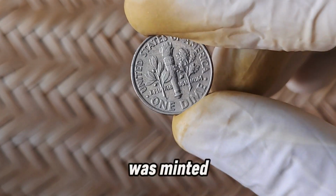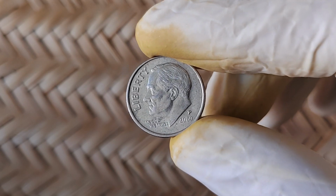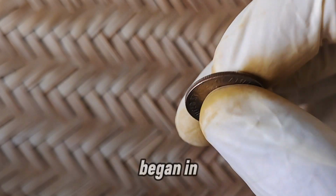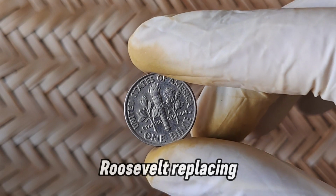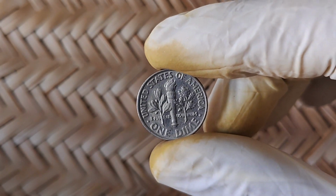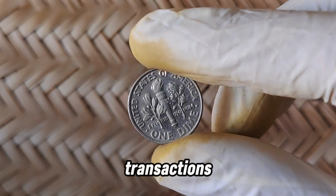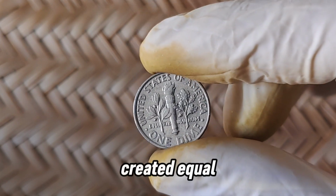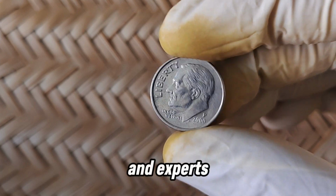This coin was minted in Philadelphia, as indicated by the P mint mark. The Roosevelt dime series began in 1946 to honor President Franklin D. Roosevelt, replacing the Mercury dime. Since then, these dimes have been a part of everyday transactions, but not all are created equal. Some hold secrets that only the keenest collectors and experts can identify.